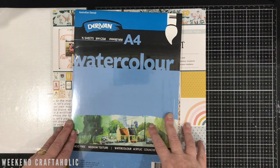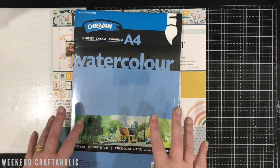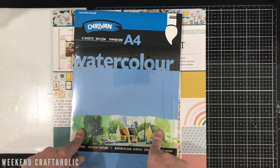Now, if you've not already seen it, I did a special craft haul a few days ago, which was from a couple of orders from Uniquely Creative. But today I've got some purchases for you. This first one is from Spotlight.